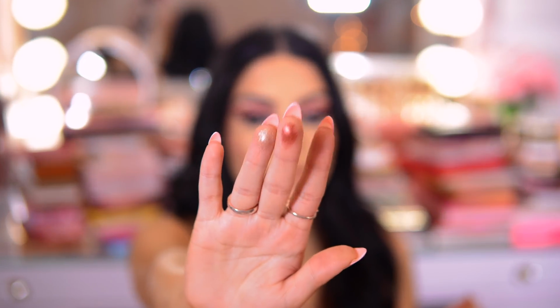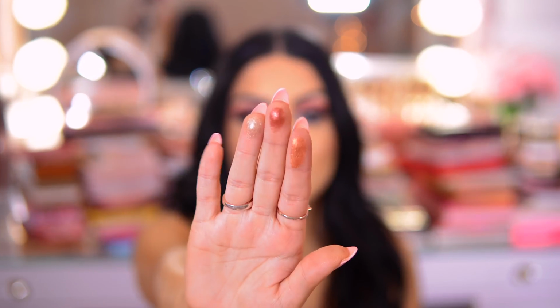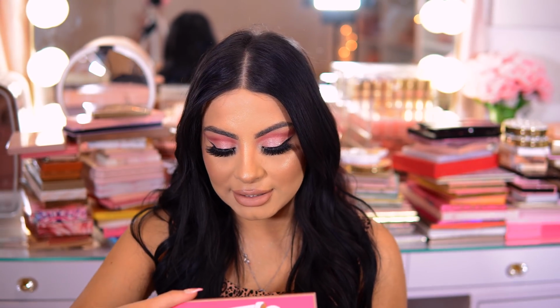They are so pigmented and beautiful, and oh my gosh, the roast one, these are honestly so pretty. This palette is really nice. I'm more impressed with the shimmers in this palette than the mattes, but the mattes do a decent job, decent enough for me to actually reach for this palette, so I'm gonna be keeping that one.